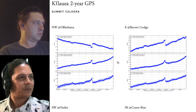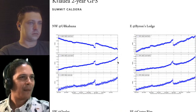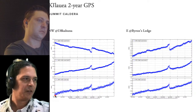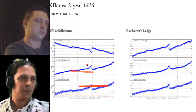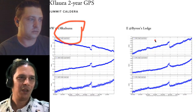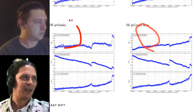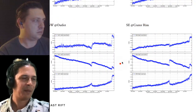All right. So, 2-year GPS, I might look at this a little bit different. I know it's probably hard to see the details. These are 2 years, left to right, and we have east, north, and up components. So, there actually are 4 stations around the summit that I've put here in the northwest in the top left, on the east in the top right, in the southeast in the bottom right, and the southwest in the bottom left. The intrusion happened over here by the outlet in the bottom left.